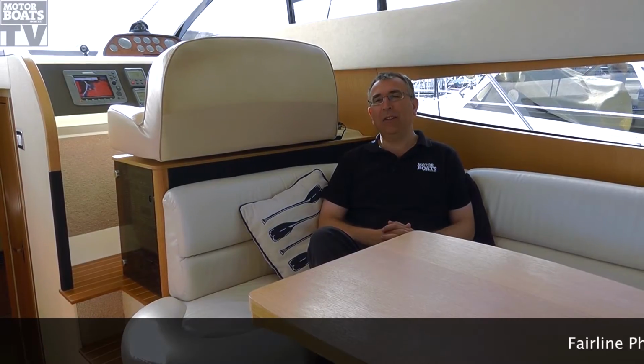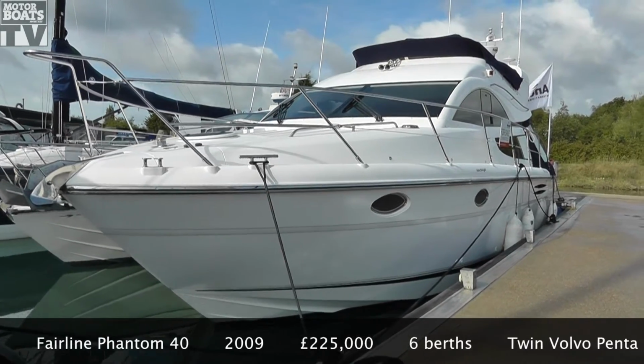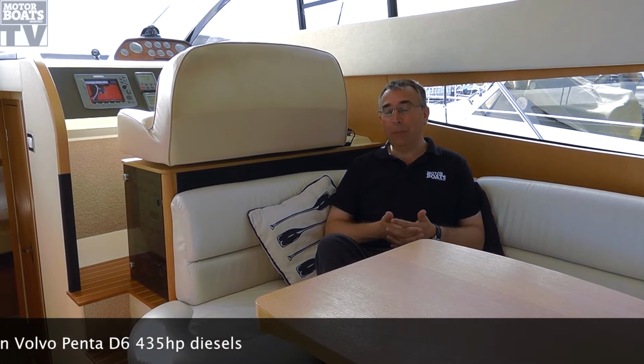What we've got here is your quintessential family cruising flybridge boat. It's a Fairline Phantom 40. It's got the twin D6 435 horsepower shaft drive engines, and she's a 2008 build. But this is your perfect family boat really.